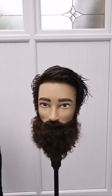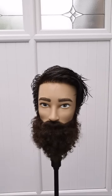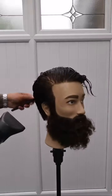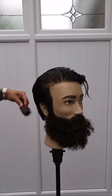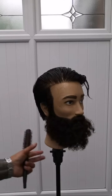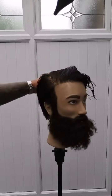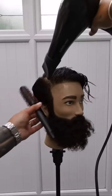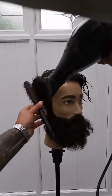Right, so I'm going to use a round brush for this and my hairdryer. So I've got my round brush. I'm going to start, just going to comb it over. I'm going to start by drying off the sides, okay? So, do apologise if I get in the way now, guys, okay? I'm going to start using the round brush. I'm just going to section off a little bit of the hair, okay? I'm just going to dry this down. Doesn't have to be perfect. I'm not looking for a perfectly finished feel. I'm looking for quite a nice loose texture.